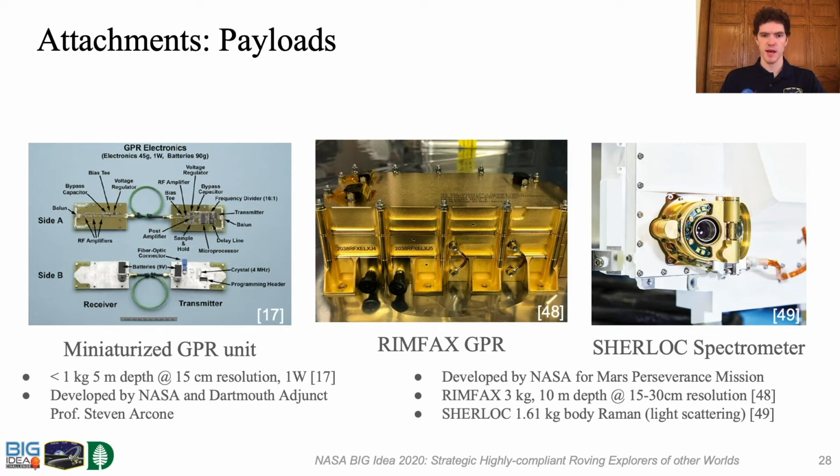This GPR has a mass under 3 kilograms, consumes 5 to 10 watts, and penetrates to a depth of 10 meters. A variant of Perseverance's Sherlock spectrometer can be carried to detect minerals and organic molecules.